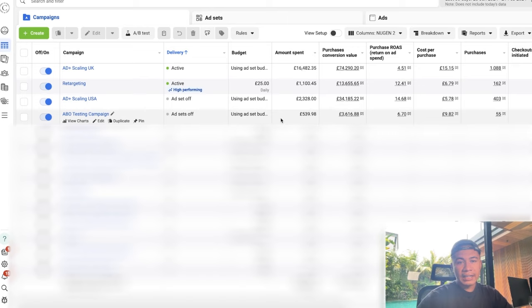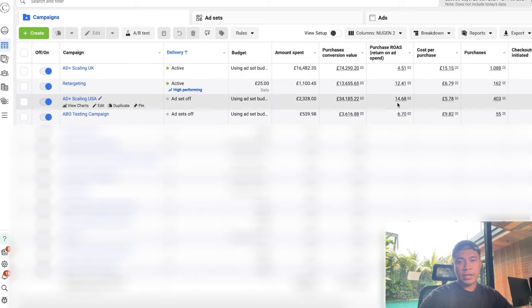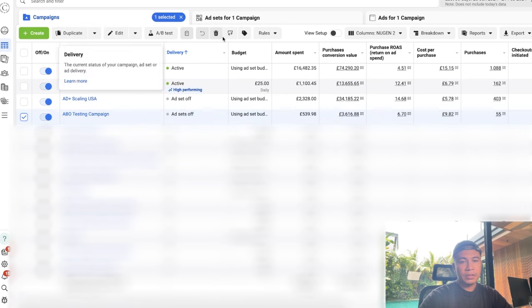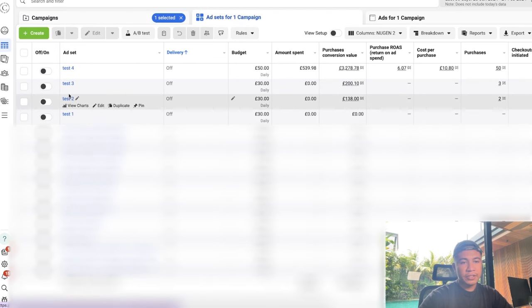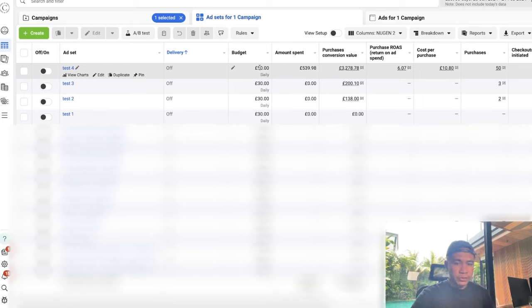So this is one of the ad accounts we've been working on. And as you can see, the average ROAS for the last 30 days is a 6.15 here. We're getting a 4.5 there, 12 ROAS there, 14 ROAS there, and a 6 ROAS there. So these are absolutely insane results. And let me explain. This is the ABO testing campaign. And within that, we do test. We test at £30 per day. This was increased because it was doing well.